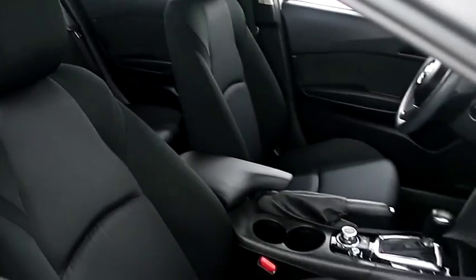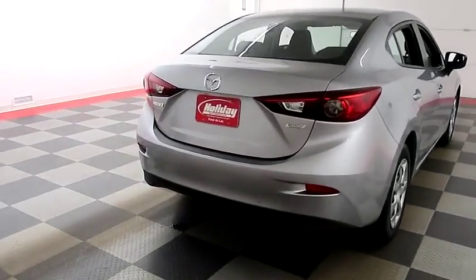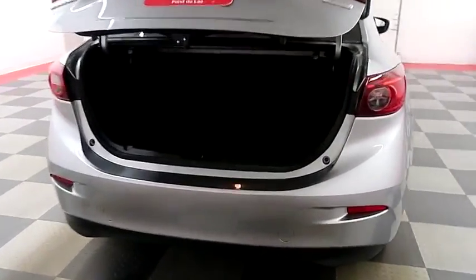Inside, cloth interior. Seats are clean all the way throughout. One more look down the passenger side, then we're going to swing around to the back end. We're going to take a look inside of the trunk. There's a 60-40 split on the back seats, so you can fold those down if you need more room.